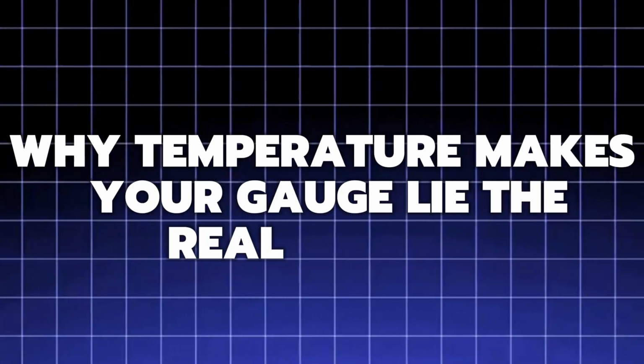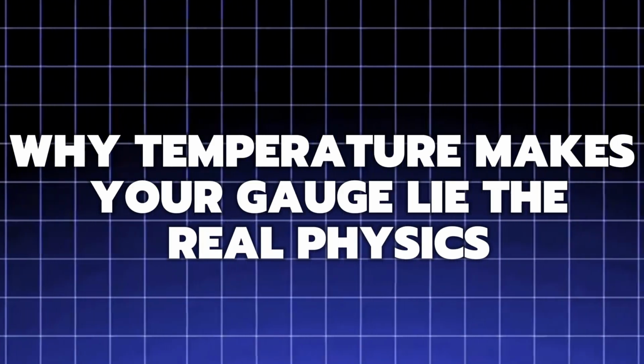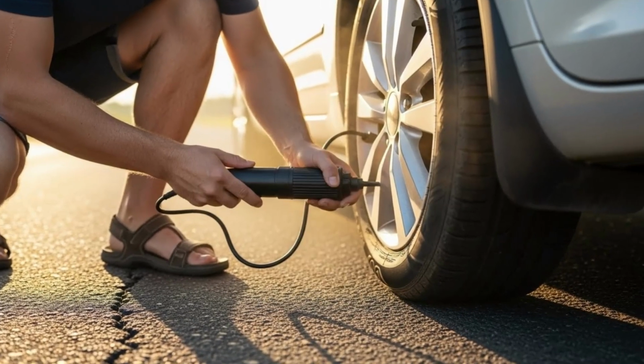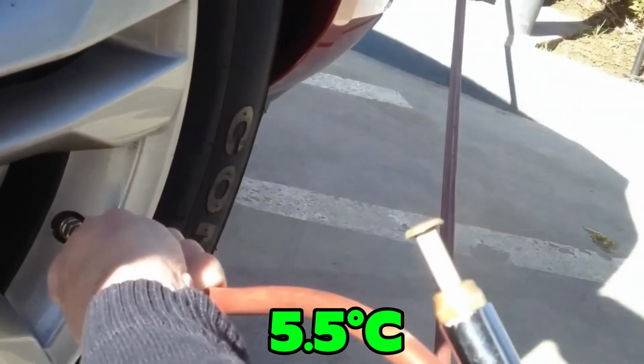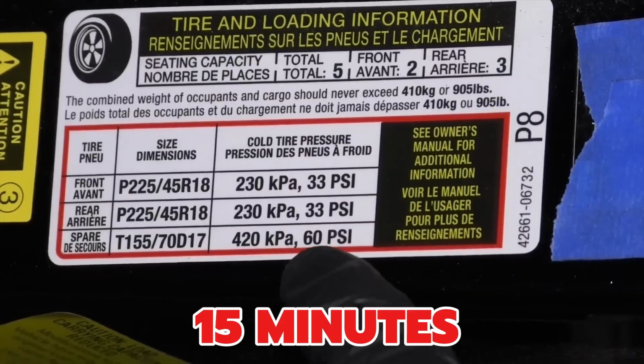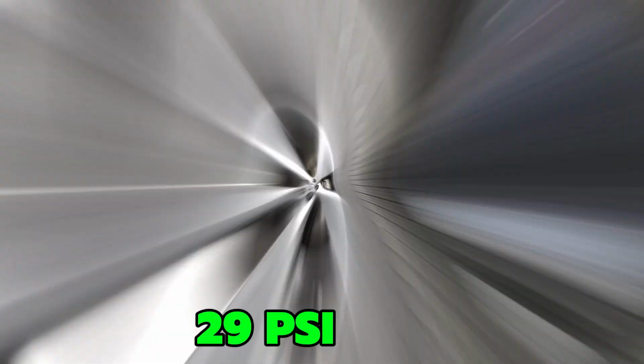Why temperature makes your gauge lie, the real physics. Tire pressure changes 1 psi for every 10 degrees Fahrenheit, 5.5 degrees Celsius. Here's how this destroys accuracy. You drive 15 minutes. Your tires heat up 40 degrees Fahrenheit. Your gauge reads 29 psi.